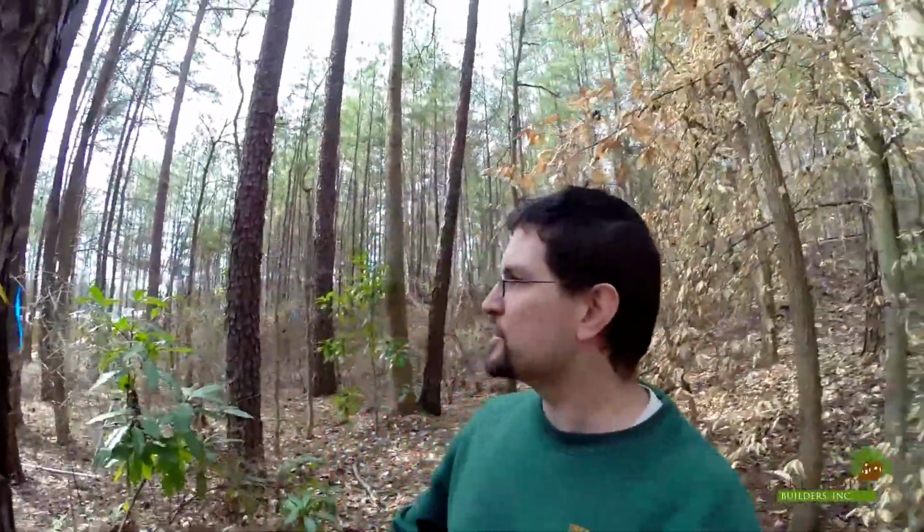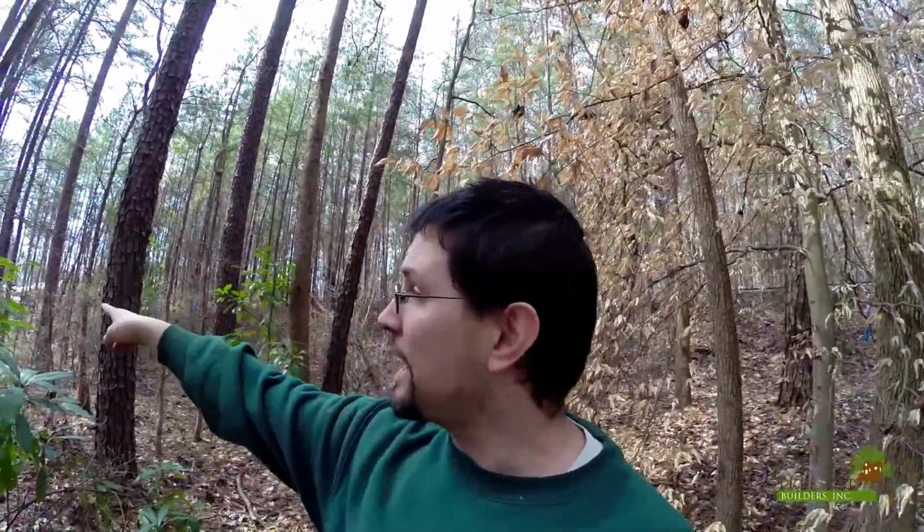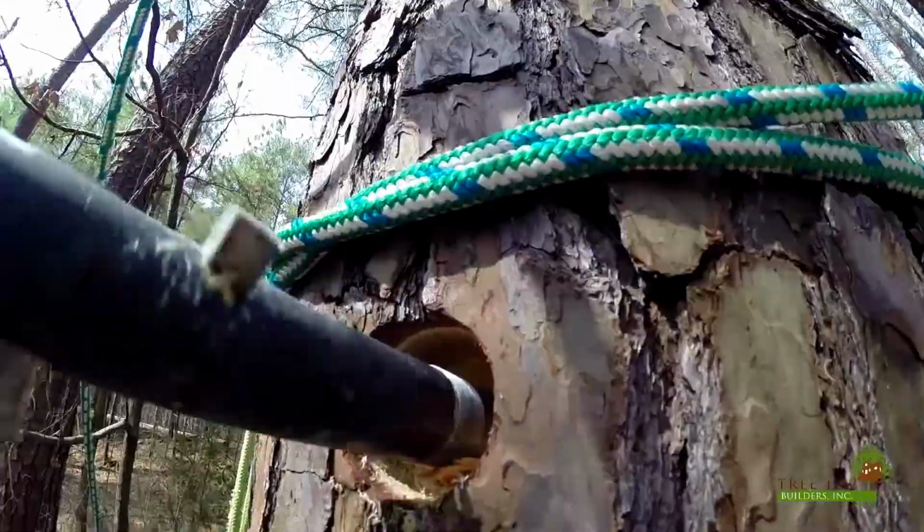Okay, we just set up two lines here so we can measure the angle of the bridges from the A3 platform over to A5.